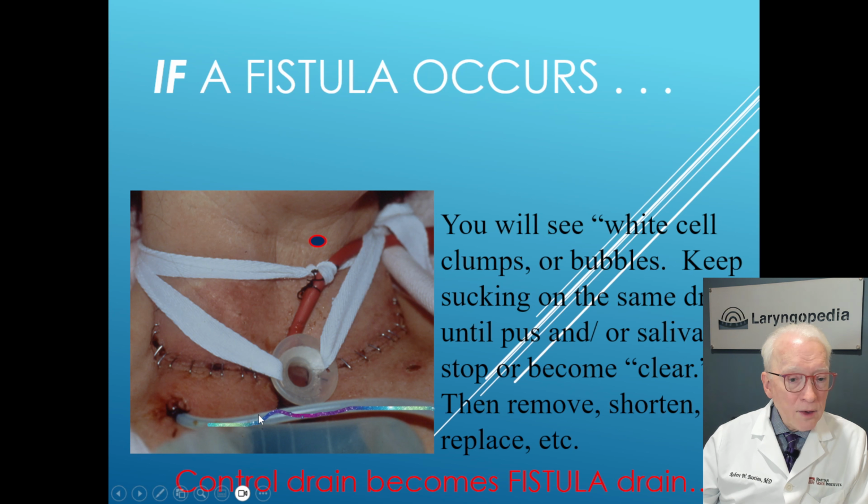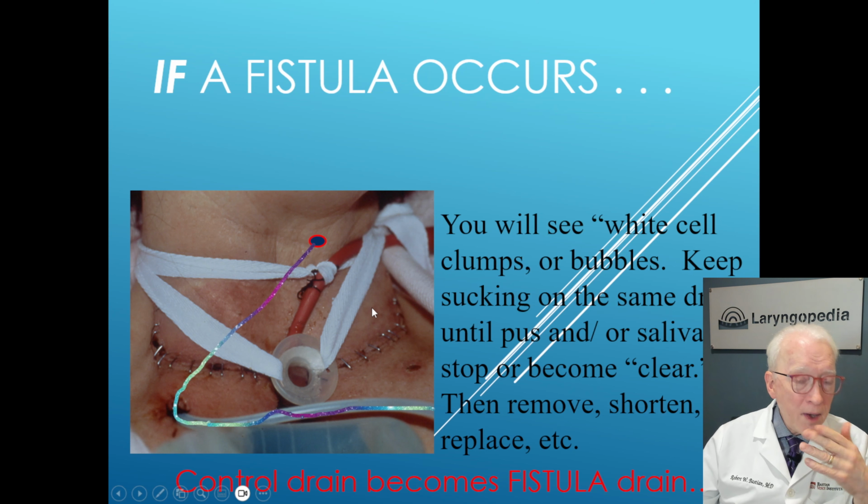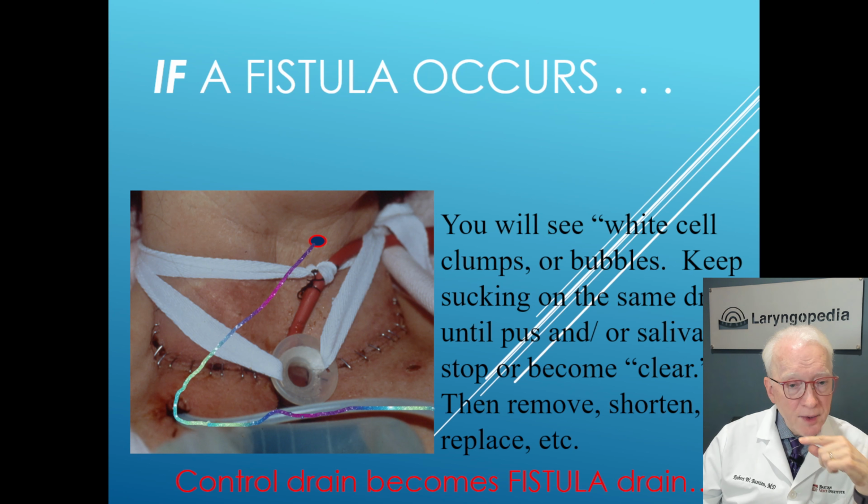Now, again, you're going to see the white cell clumps or bubbles. I've tried to illustrate that here. That should be yellow serous, and then you just keep sucking until the pus or saliva stop and become clear. Then you remove, shorten, and replace. So here's the original drain, and then maybe on post-op day 10 or 12, maybe this person got a fistula on day 6, and so she goes home with the drain in place. She doesn't stay in hospital. See her in the office maybe on day 9 or 10.